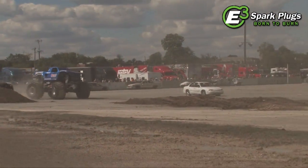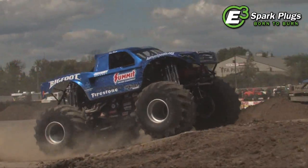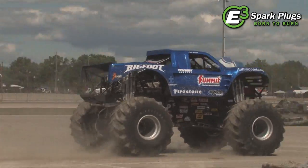They're into the final turn. Summit Bigfoot, Dan Runte's got a little bit of a lead. And Bigfoot will head to the next round.